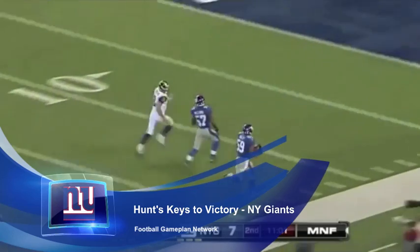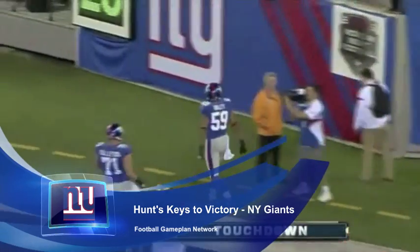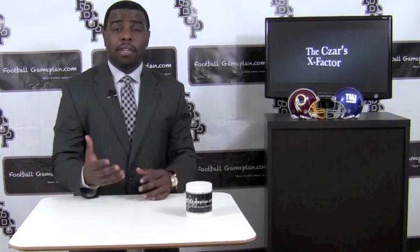So the defensive end play has to be huge against Washington, and it goes without saying you have to make sure you get pressure on Rex Grossman. Take a look at my X factors in this ball game to see which player or players can have a huge impact on the outcome in this matchup.